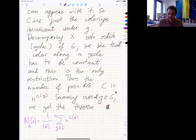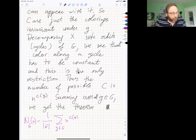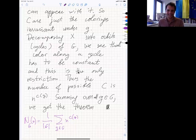And I assume that the version for more than one color is only slightly more difficult. That's right. And the weighted version is done in the same way, except that instead of this n to the c of g, there will be this polynomial. You have to show that counting colorings invariant with respect to this element g, if you restrict the number of faces, is given by this polynomial. It is slightly more difficult, but not too much, and the idea is exactly the same. So maybe we can leave that as an exercise to the students.